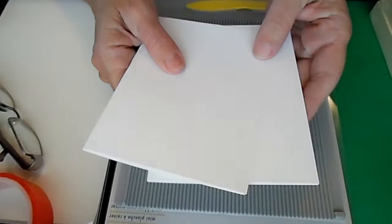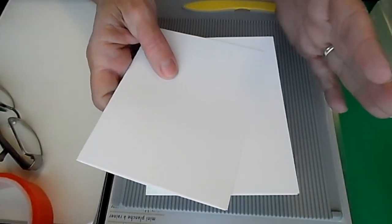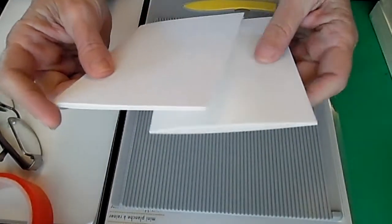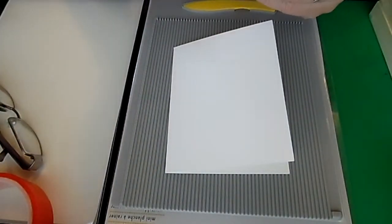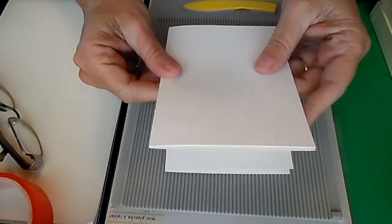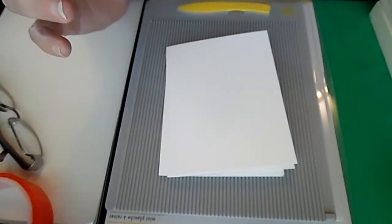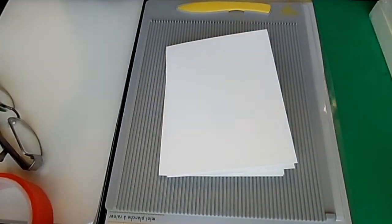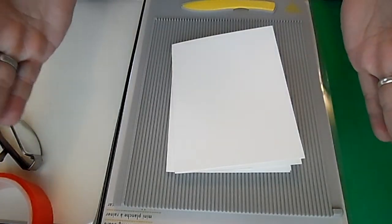I have struggled with this since the day I started making cards 2 years ago. I just could not ever find a way to make it perfect. Even if I fold it myself, I always have an edge that's longer than the other. And then I thought, well, maybe if I used my cutter. Jennifer McGuire shows you a way that you can use your actual cutter.